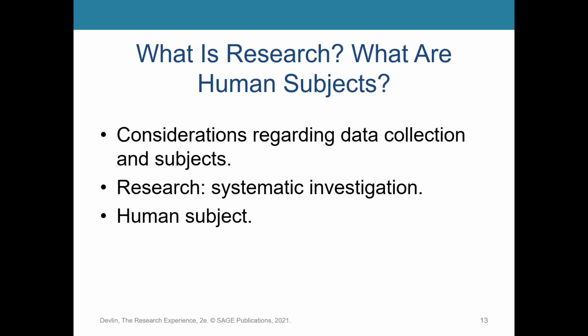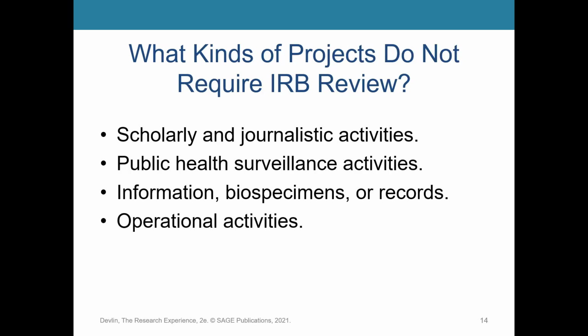So what are some considerations you have to make when you think about collecting your data? So there are considerations. For example, not all data collection is research, and not all subjects are human. Sometimes we work with animals in psychology, and that has its own separate protection. So you might say, well, there's a lot of stuff here that requires IRB approval, but if you're working with individuals, what doesn't require IRB approval? And actually, some things don't.